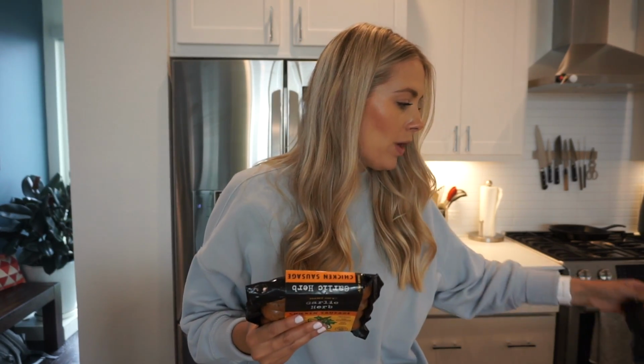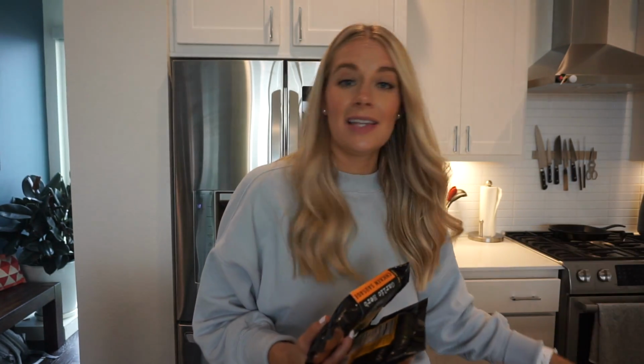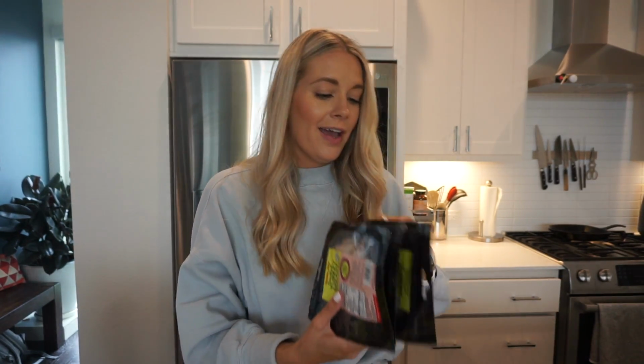I pretty much only get the ones that have high protein. So this has 17 grams of protein, 20 grams of protein, and 17 grams of protein. Some of them only have like 9 or 10, so I try to get the higher realm of that.